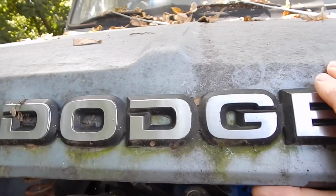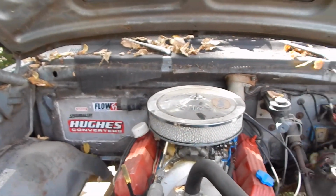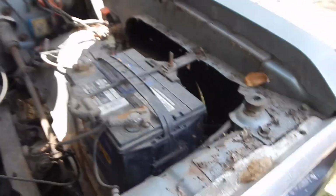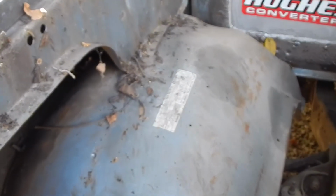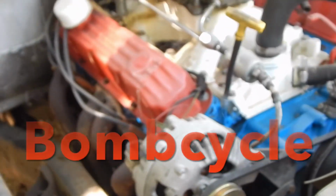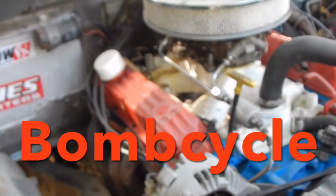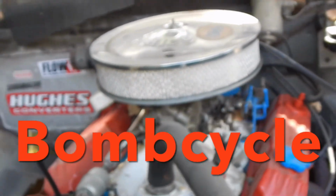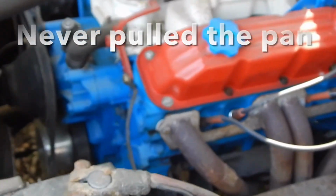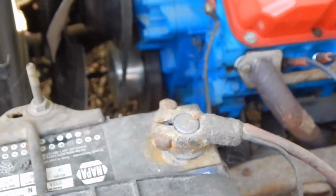But we can open the hood and see what's going on underneath here. We've got some cleaning that we need to do. But there's the 200,000-mile 5.9 that we threw in here with an Oregon regrind cam. I do remember we had a header leak here. It was going psh, psh, psh, and I don't like that whatsoever. So we need to seal that up as well.